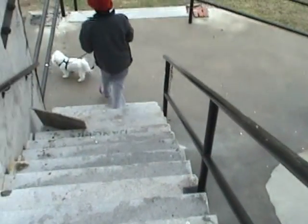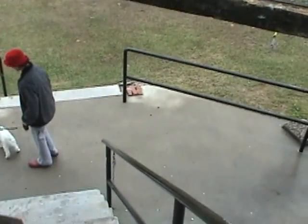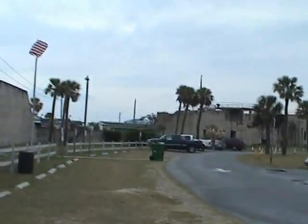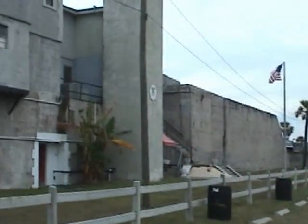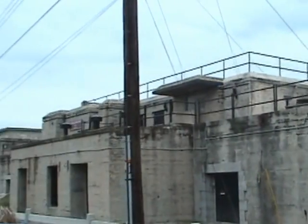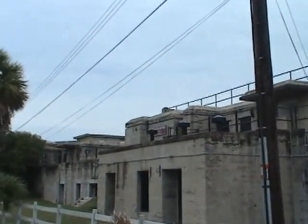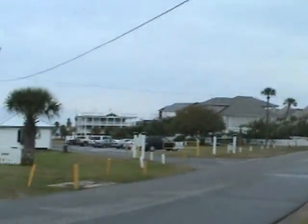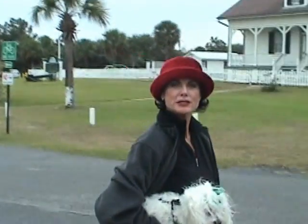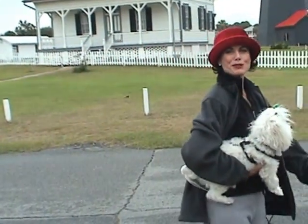Oh, we were violating the... The battery... Brumby. 1898. This is all owned by the Shriners. Pretty nice beachfront property. Okay.